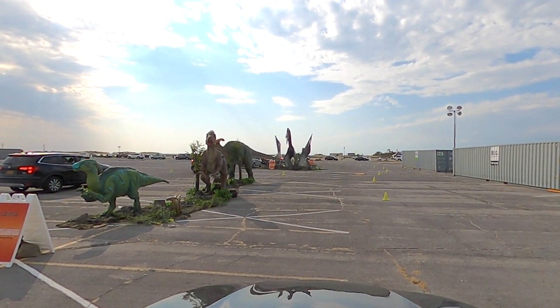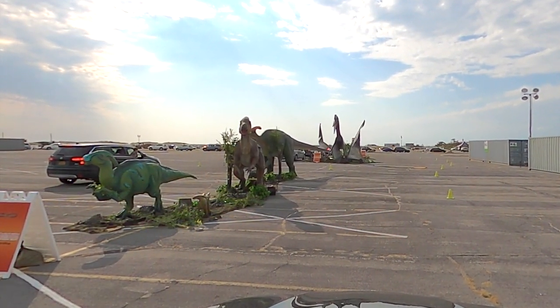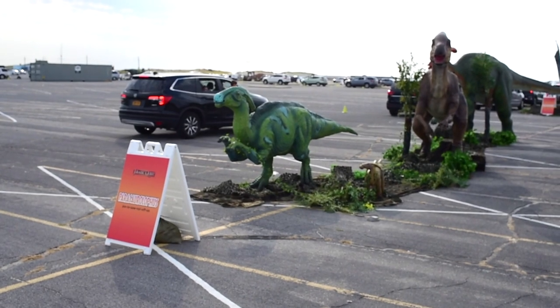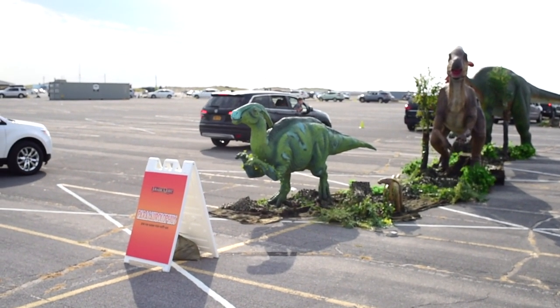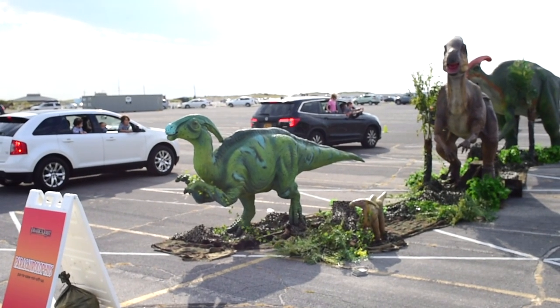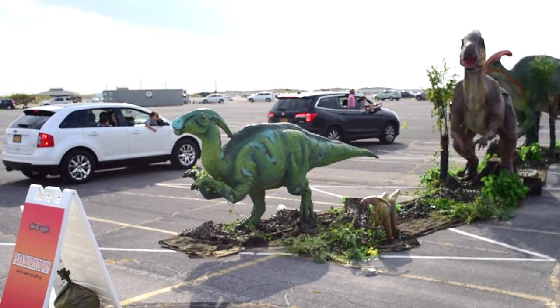Welcome to the Duck Bill Dynasty. The dinosaur with the long crest on the back of its head is called Parasaurolophus. Parasaurolophus is a hadrosaur, a family of dinosaurs sometimes called duck-billed dinosaurs because of the shape of their snouts. Other hadrosaurs include Iguanodon, Olorotitan, and Edmontosaurus, among many others.